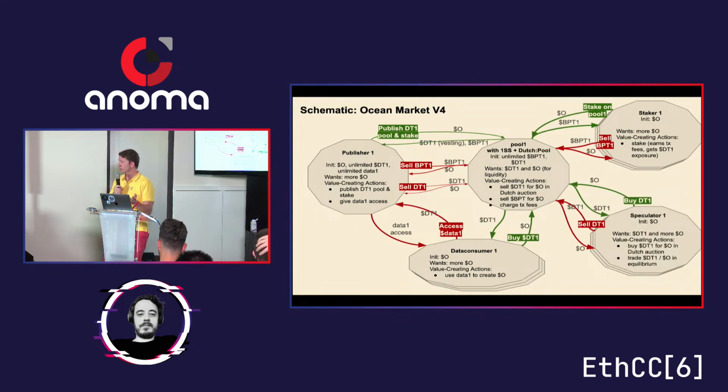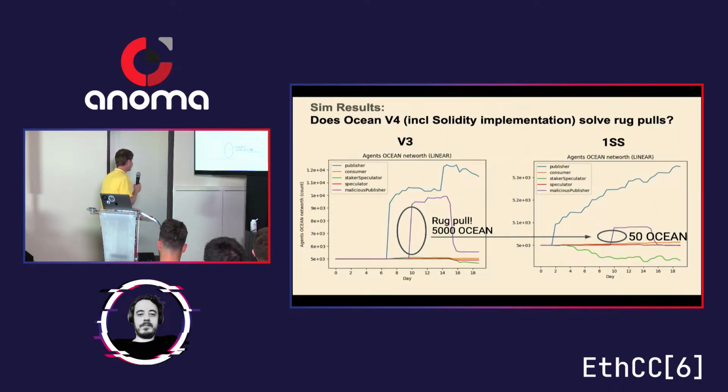And we also did one for Ocean v4 with the updated design. So this particular smart contract in the center had something called one-sided staking, and there's some other things going on. Okay, what did it look like? What are some results? So on the left, this is a simulation of the Ocean v3, and we managed to capture the behavior of the rug pulls.